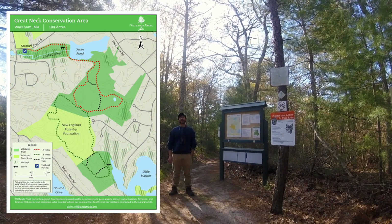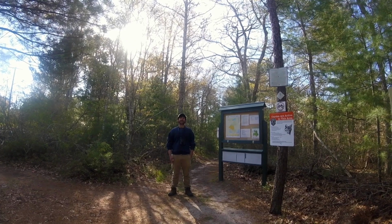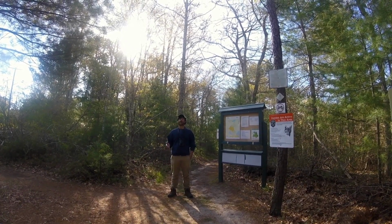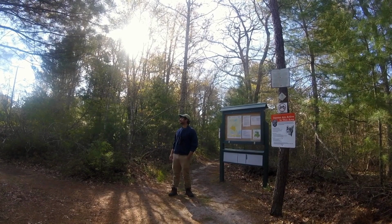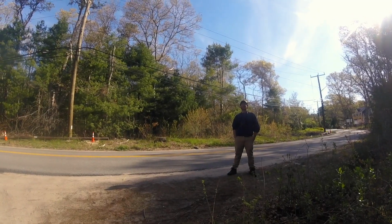I chose Great Neck Conservation Area because there's a diversity of habitats, including pitch pine and white pine forest, scrubby understory thickets, as well as a pond and a farm. So let's get out there and see what we can find today. We'll start in the parking area.